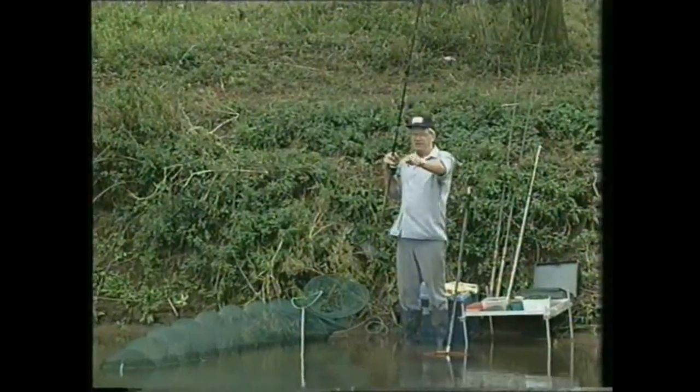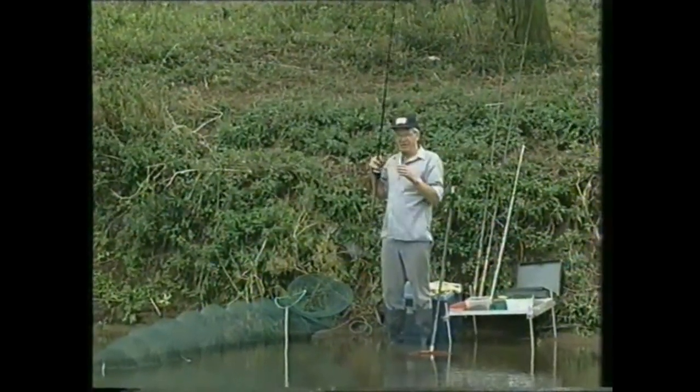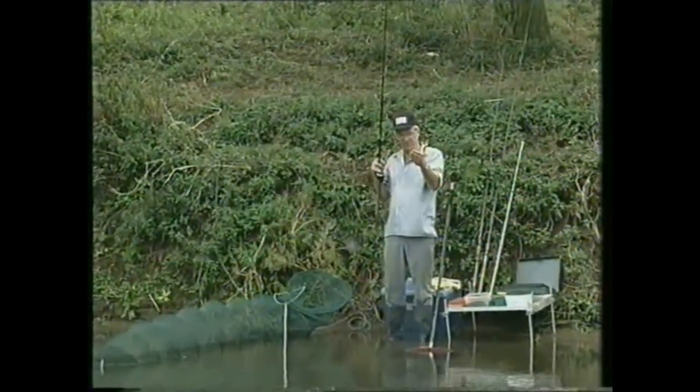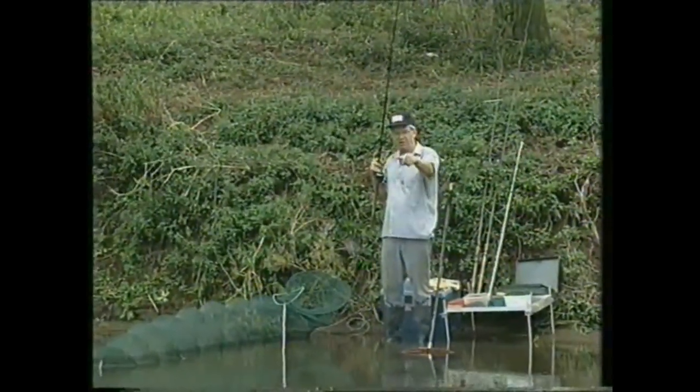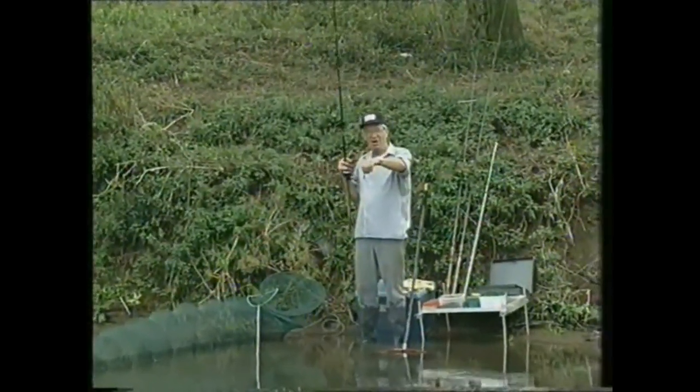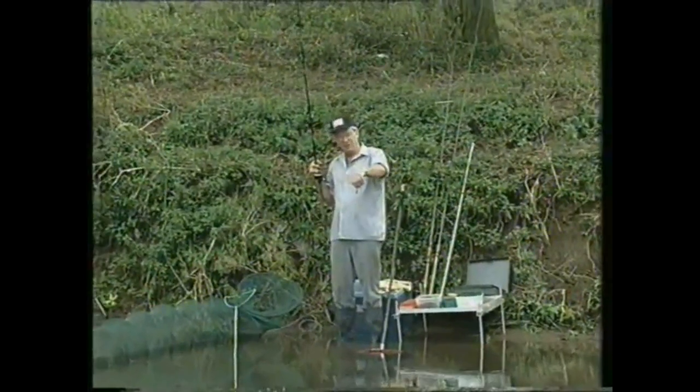With a normal bit of a river with no snags, a 2 ounce lead will roll by action of the river. That's common sense. Push on the line, a lead will roll. But by flattening it like that, it lies on the bed and I only have to use half of what would be required if it was a rolling bomb.